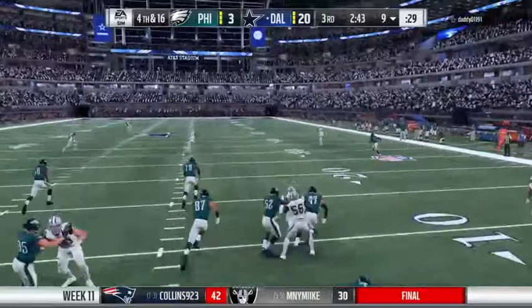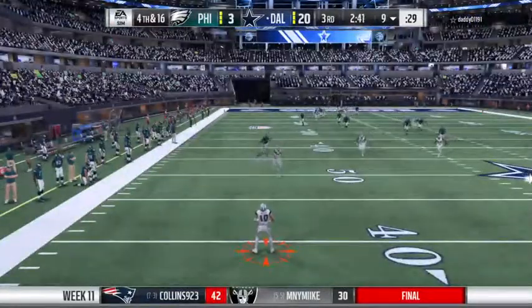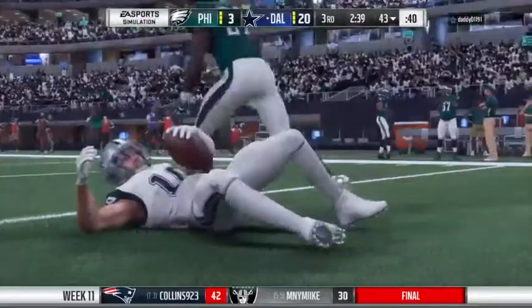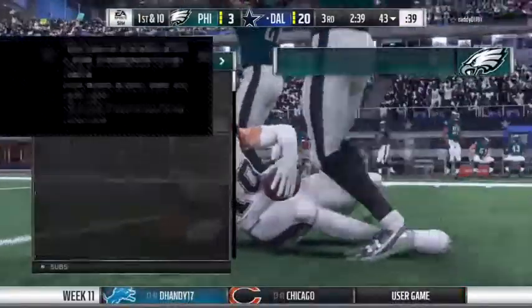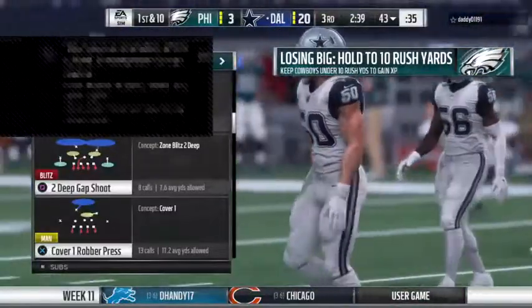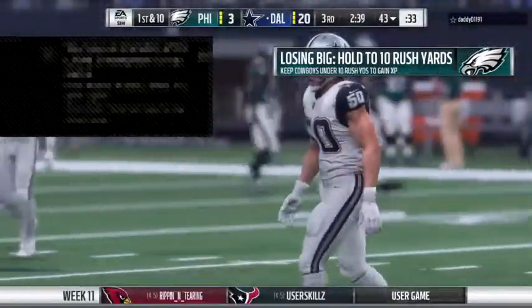So from their own end zone here, this kicks away. Just a 2-yard return there following a punt of 48. And out will come the offense as they take over. And now Dallas gets set to take the field.